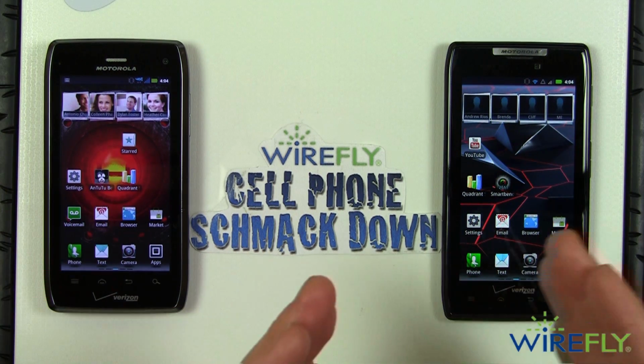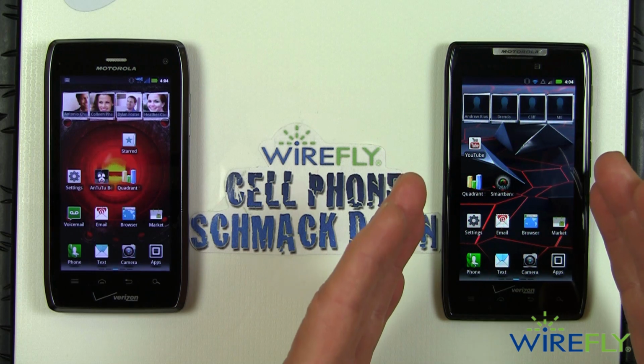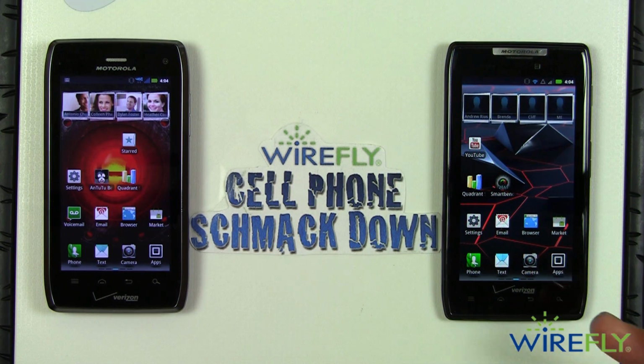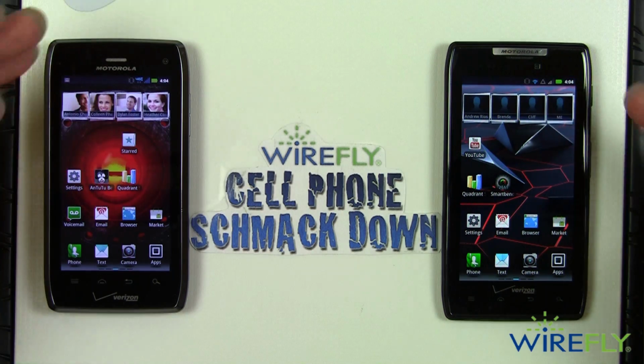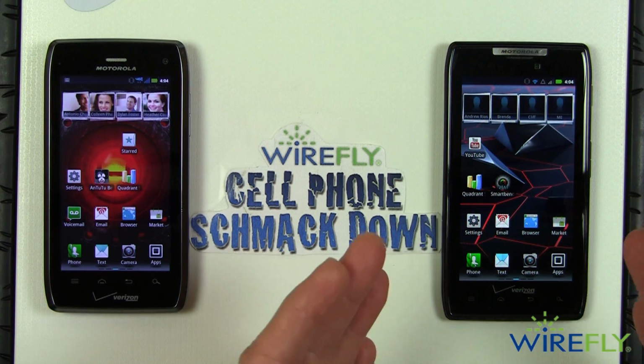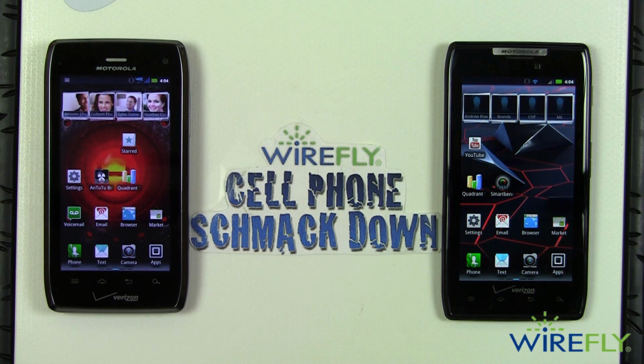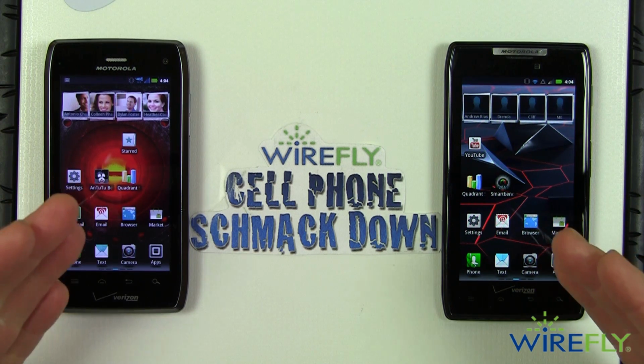Okay, let's wrap up this Wirefly cell phone Schmackdown. I like both phones, but I like the Super AMOLED display over here on the Droid RAZR. I like the larger display. The size works for me. The resolution is great on both phones, but I just like the overall punch you get with the Super AMOLED display. Overall, the performance is very similar.